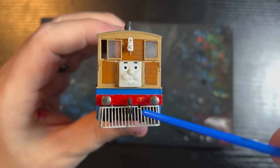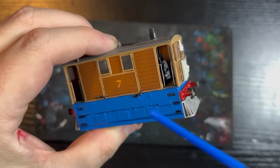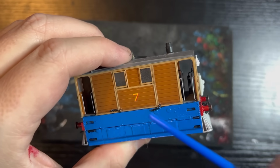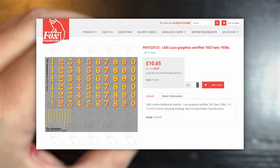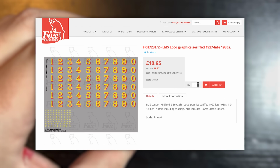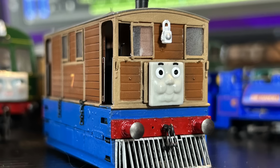I also spruced up the red on his buffer beams with a red gloss, and applied a new 7 decal on the sides. These number decals are 1930s LMS ones by Fox Transfers, which are the ones I think everyone uses. Toby's face is taken from the Bandai Nakayashi toy.